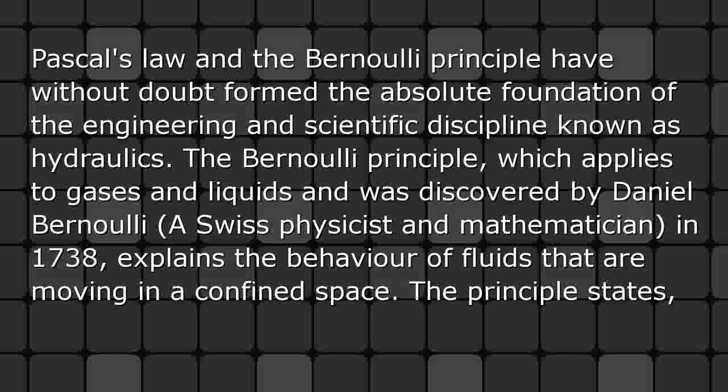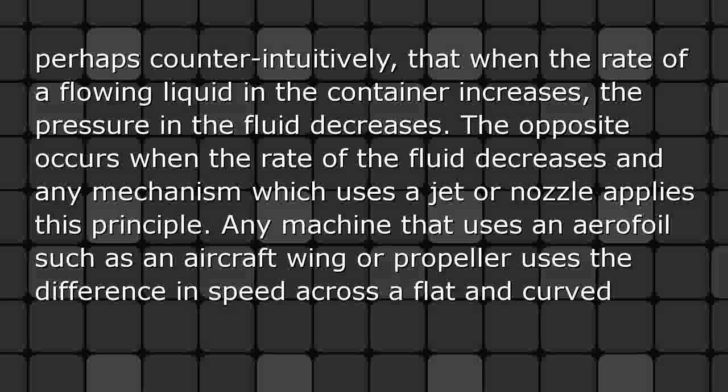Stevin's principles, Pascal's law, and the Bernoulli principle have without doubt formed the absolute foundation of the engineering and scientific discipline known as hydraulics. The Bernoulli principle, which applies to gases and liquids and was discovered by Daniel Bernoulli, a Swiss physicist and mathematician, in 1738, explains the behavior of fluids that are moving in a confined space. The principle states, perhaps counterintuitively, that when the rate of a flowing liquid in the container increases, the pressure in the fluid decreases. The opposite occurs when the rate of the fluid decreases, and any mechanism which uses a jet or nozzle applies this principle.